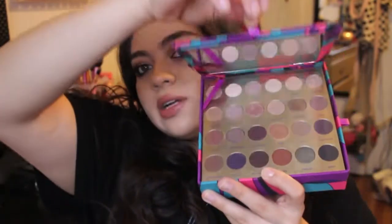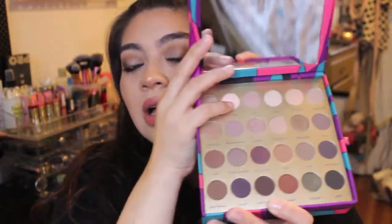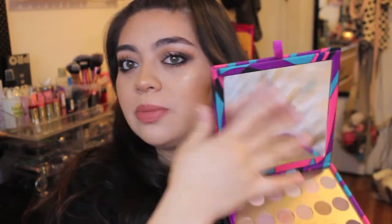Trust me, I love the packaging. So as you can see, this is the packaging itself. Oh, so pretty. I love it. And honestly, I think it's way better than the Sephora one. It comes with 24 eyeshadows, and it comes with a large mirror. As you can see, it comes with a little folding thing. So you just pull it up, and here are your 24 eyeshadows. It comes with a huge mirror, as you can see.